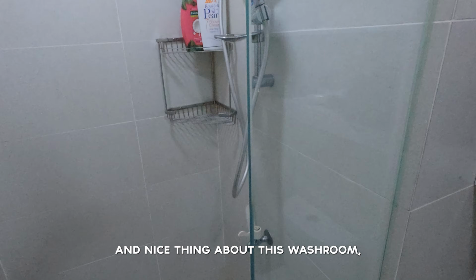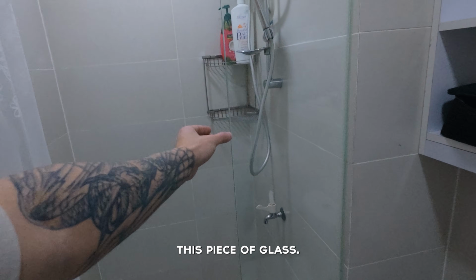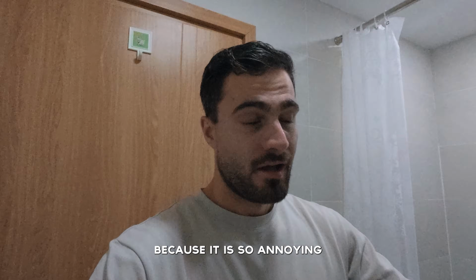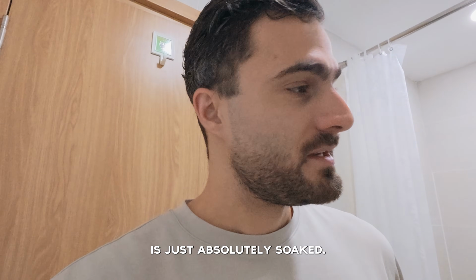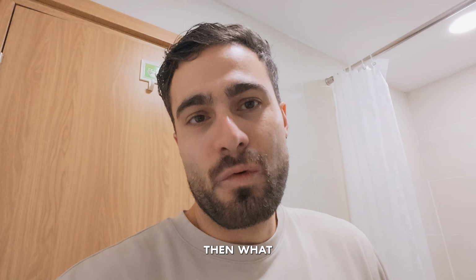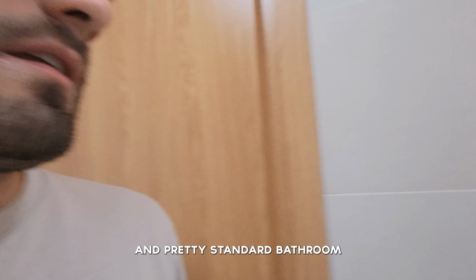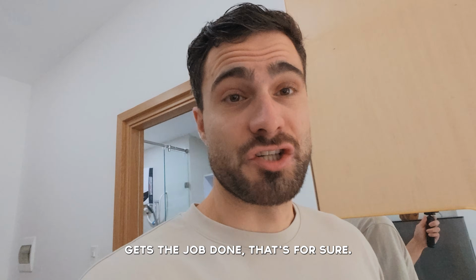And the nice thing about this washroom, which you should look for with all your Airbnbs, is this piece of glass, because it is so annoying when you are taking your shower and then you come out and your toilet paper is just absolutely soaked. What are you going to do at that point? Wait for it to dry? You've got to replace it. You've got some storage here and it's a pretty standard bathroom. Gets the job done, that's for sure.